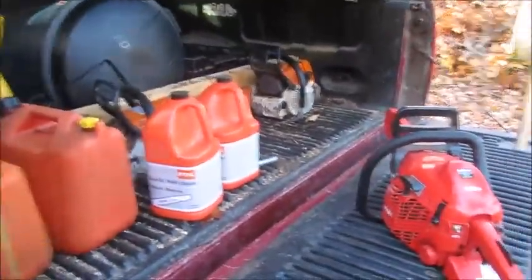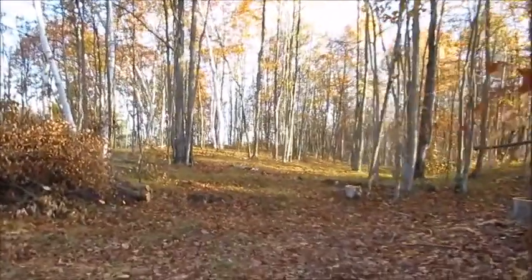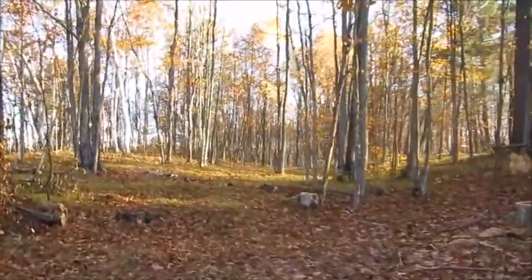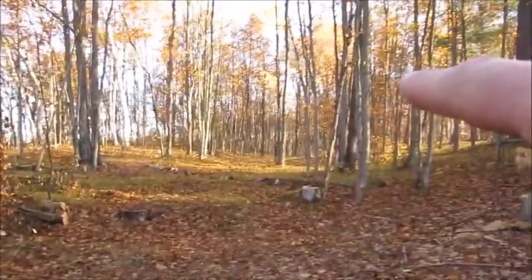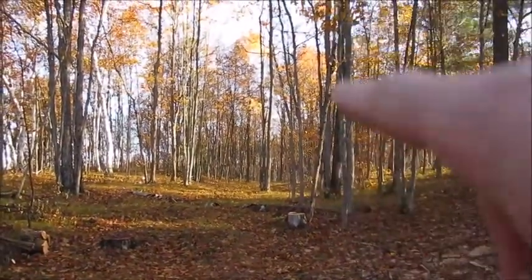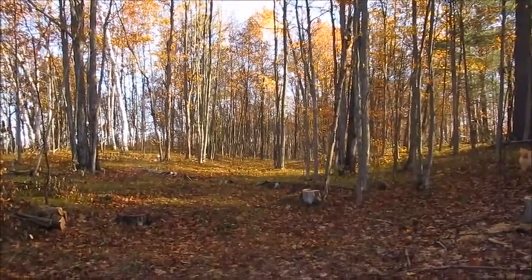Okay guys, just finished brushing up the trail up there. Have to cut off that one stump right there, and then I'm gonna start by cutting that tree maybe. And there's some nice maples all along the trail there.